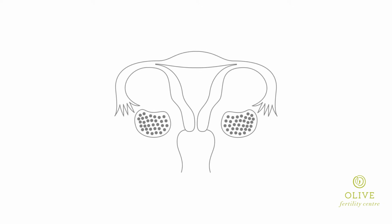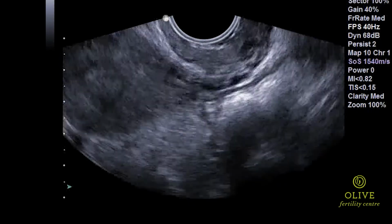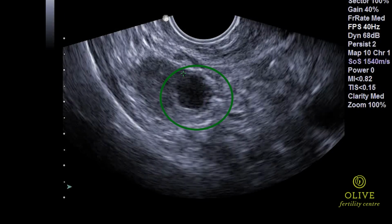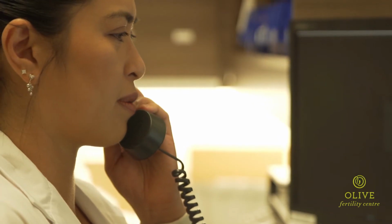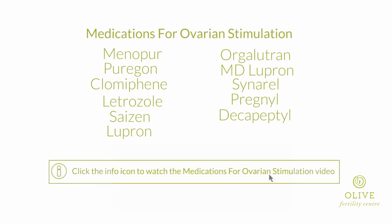The IVF ovarian stimulation phase is a busy time as you will be taking injections between 2 and 5 times per day. We will monitor how your ovaries respond to the stimulating medications by testing your blood estrogen level and follicle growth using ultrasound. You will have to come to the clinic between 7:30 and 9 a.m. for these blood tests and ultrasounds approximately every 2 days. We will let you know when to come to the clinic by phone or through our patient portal. Medications for ovarian stimulation.